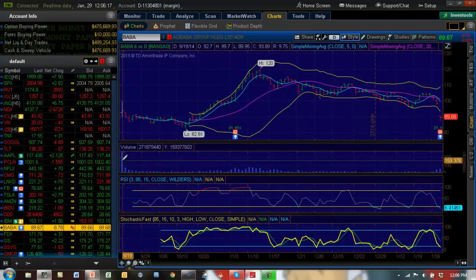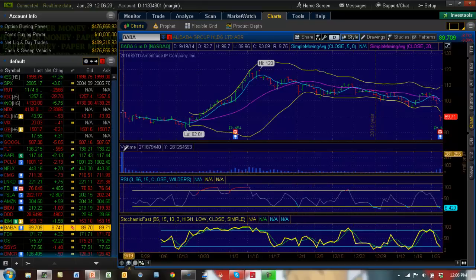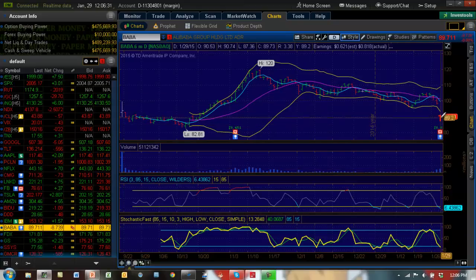So if you look at the volume over here on the IPO day, that's 200 million shares, and of course that is the highest volume there is. And of course, people are selling Alibaba right now, but it's finding support there. So I feel Alibaba will not go too much down.